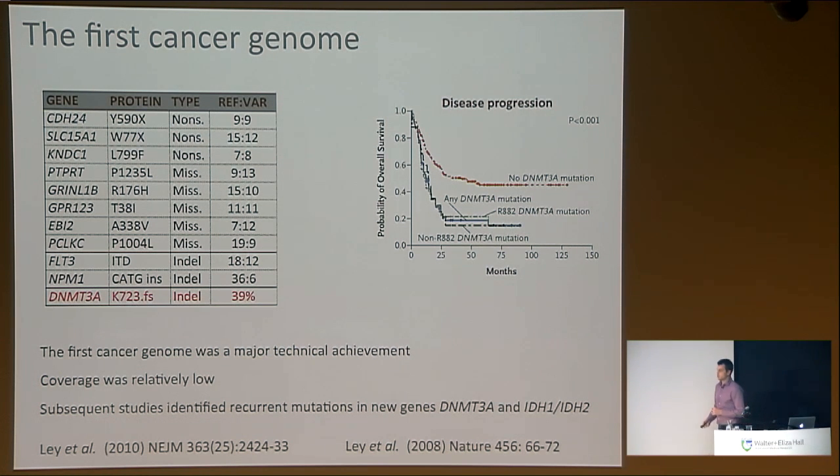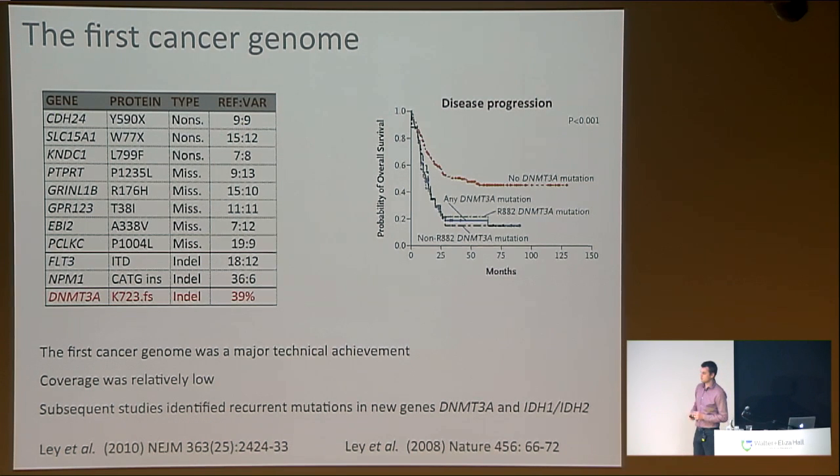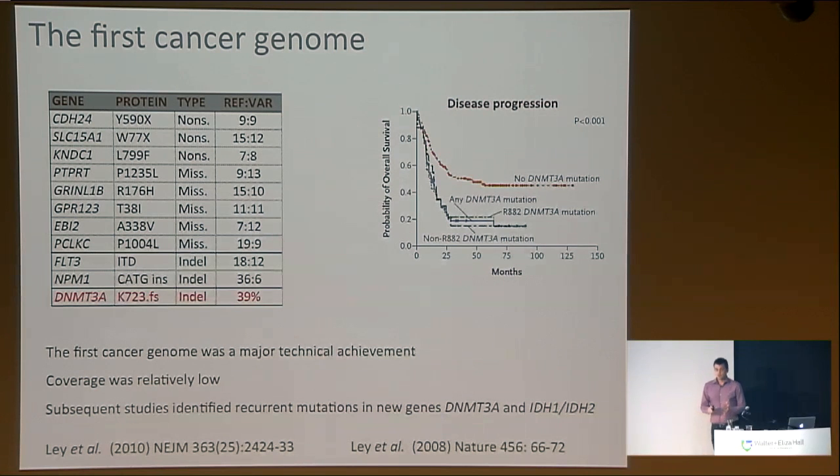So this is a list of genes in the black that were found as mutated in the first AML genome. Now the coverage was relatively low, right? 30-fold on average across the genome. That means there's bits of the genome that you're going to have in higher than 30-fold, bits that are lower, and therefore you might not see every mutation. That's why you're starting to see other studies like exome sequencing where the coverage is much higher just over the coding regions of genes. When they went back later, in later studies, they identified an additional mutation in this sample, which was in the DNA methyltransferase 3A gene.